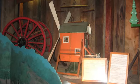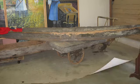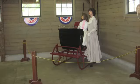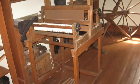I don't remember a mill being there, though. An old canoe. I forget the story behind that. Like I said, this was back in 2009. Yeah. Now, they didn't want you on the carriages or anything like that because they were pretty old. There was a sign on that, I remember. It said, do not touch, work in progress. Yep. They had all kinds of looms there.